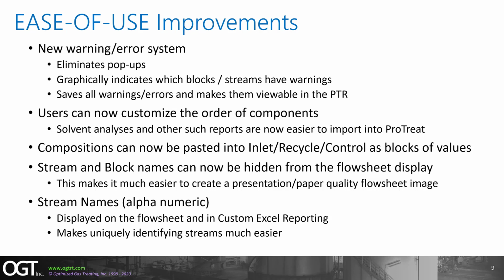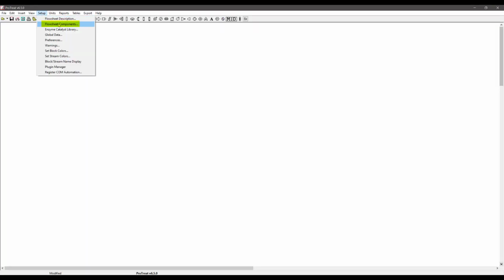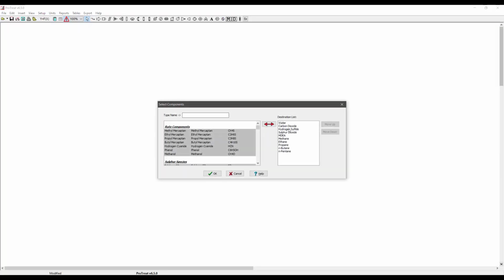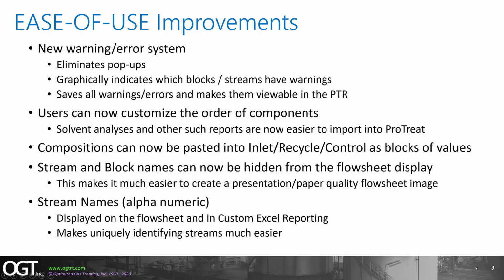The order of components can be customized to make pasting in results of a solvent analysis or other types of composition reports much easier and less prone to error. To reorder the components, open the flowsheet components list from the Setup menu. From there, you can now move components up or down to suit your preference. This can be done at any step in the simulation setup.